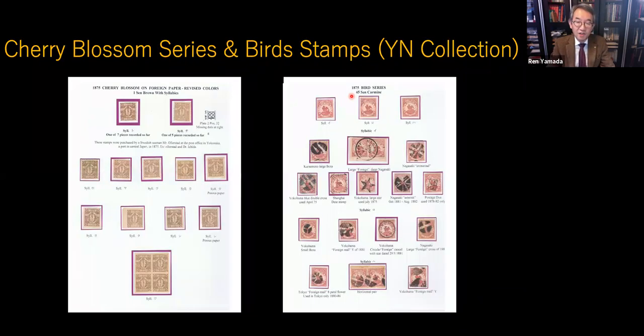After the Cherry Blossom series was issued, postal volume increased drastically, and the number of issues of stamps consequently increased. So many printing plates were used, and the government started to use Japanese kana syllabics to control the number of plates. The Japanese kana syllabics are just the same as the plate numbers of 19th century UK stamps.